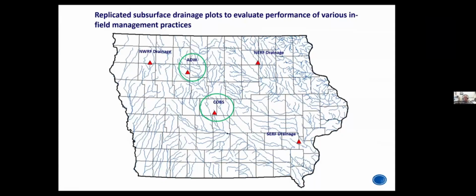Specifically, the ADW and the Cobb's sites most recently have had a lot of data. I'll also highlight a discussion with Dan Anderson, who's leading most of our efforts at the Northeast Research Farm site now, on the similarities and differences that he's seen this year.